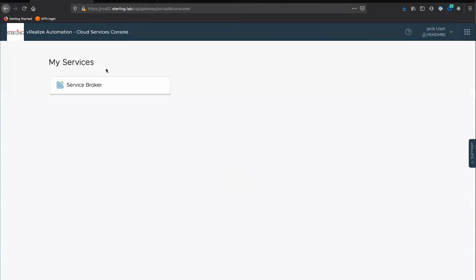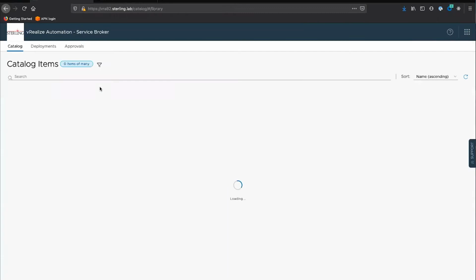And you can immediately see that Jack doesn't have as much access as the administrator does, obviously. He only has access to the catalog service, so he can only go to Service Broker. So if he clicks Service Broker, we'll have that load up.